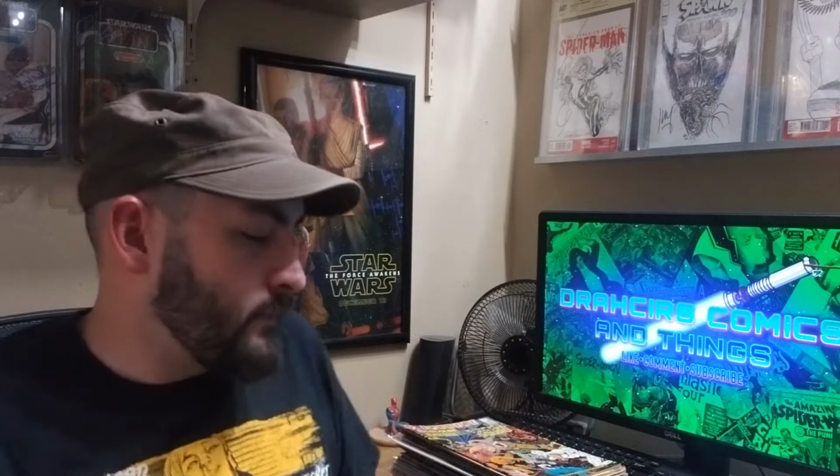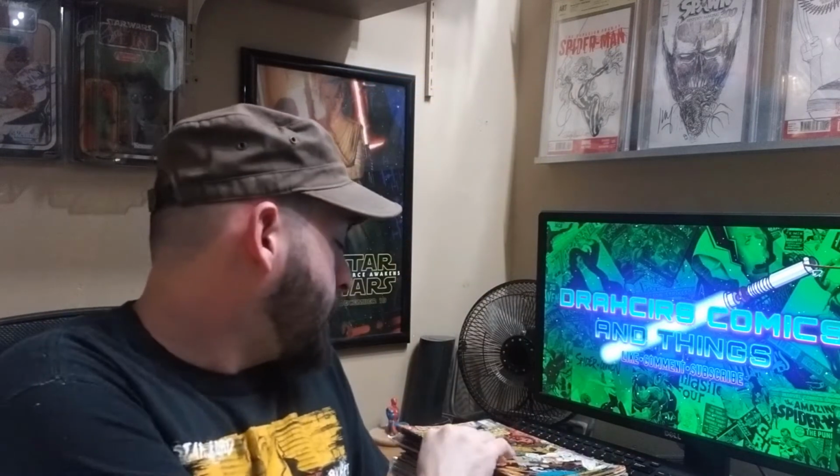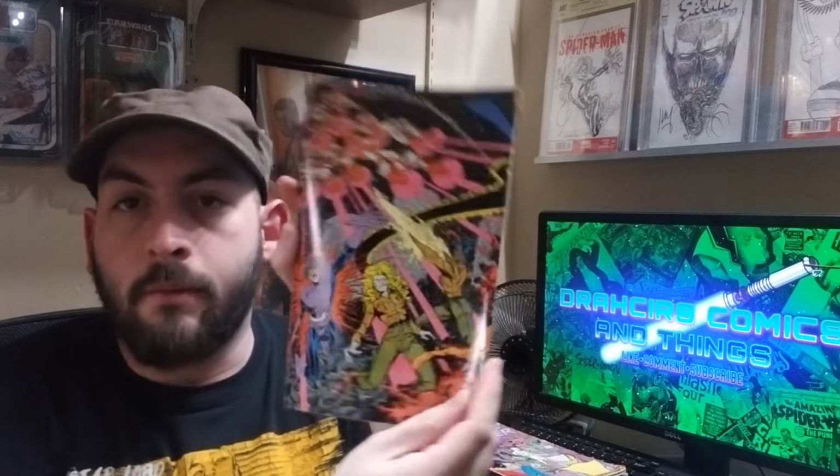So first one is this Doom Patrol #1. Purely a book for me to read. I don't think it has any big value or anything, but still cool to get that. DC Special, Doom Patrol and Suicide Squad #1. It's a pretty cool wraparound cover. I haven't bagged and boarded most of these yet.